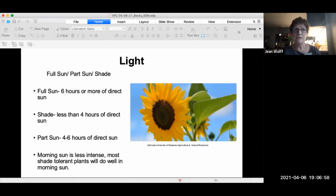Morning sun is less intense than the afternoon heat of the day sun. And so many plants that are labeled as shade will do well in morning sun. In fact, many gardeners consider morning sun to be shade. So you may have to experiment a little bit, but you'll find some plants that absolutely have to have full sun and are not going to tolerate part shade. Lavender, rosemary, for instance.